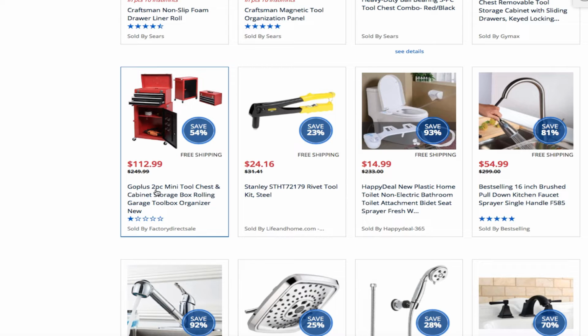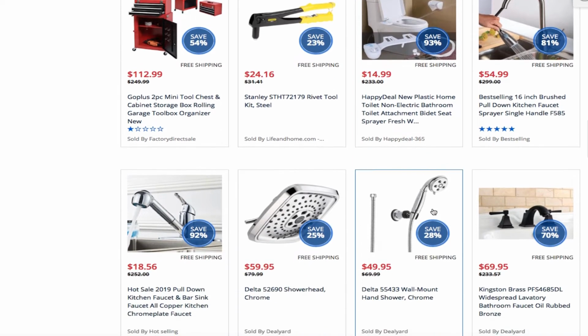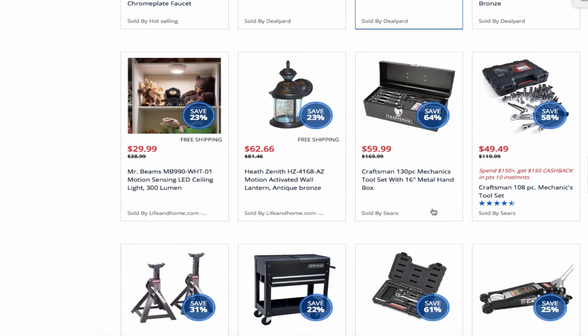Gold Plus 2-piece mini tool chest cabinet storage, box rolling garage tool top organizer, $112.99. You got the Stanley rivet tool kit, $24.16. I'm not going to go over the rest of the stuff because it's not a tool.